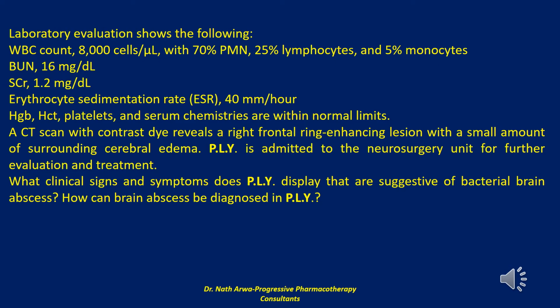As can be seen from PLY's test results, laboratory evaluation usually is not very helpful when diagnosing brain abscess. PLY does not have a peripheral leukocytosis, but he does have an elevated ESR. A normal peripheral WBC count is not unusual in patients with intracranial suppuration. The ESR often is elevated in brain abscess, but this test is nonspecific and only indirectly supports the diagnosis. PLY did not have a lumbar puncture because this procedure is contraindicated for diagnosing brain abscess.